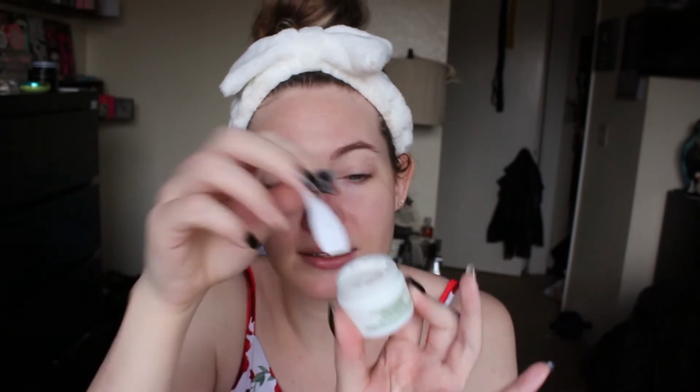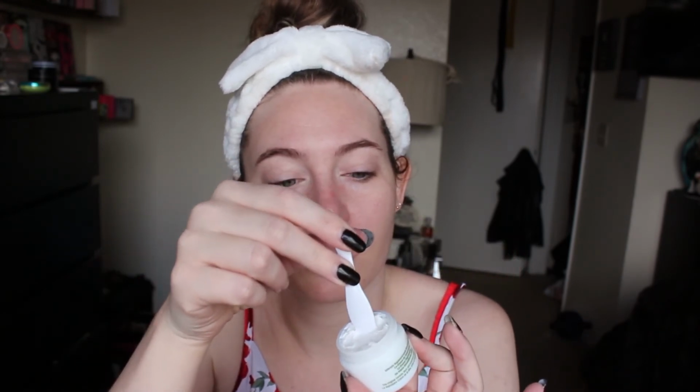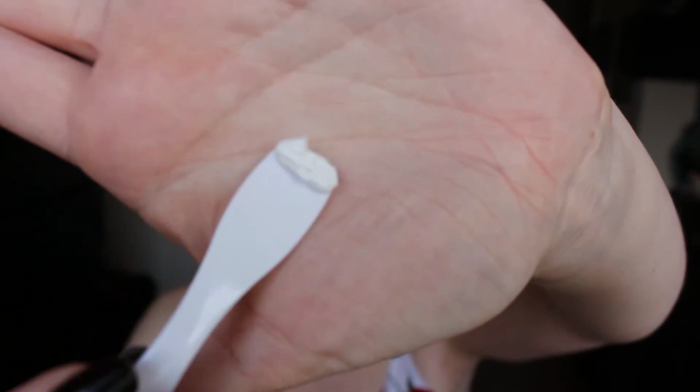So I'm just going to put this on my face. You get a nice little spatula, and then literally I'll go in with this much. That's the amount, come on camera. That's the amount of product that I use. So not a lot at all. I will put it on my finger like so. And then I love it.